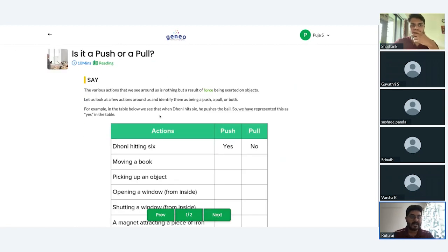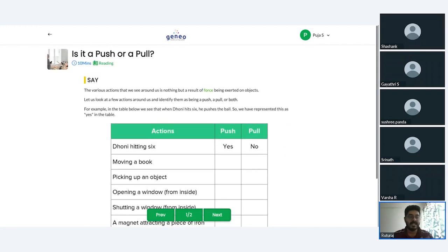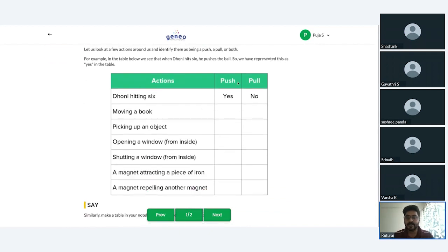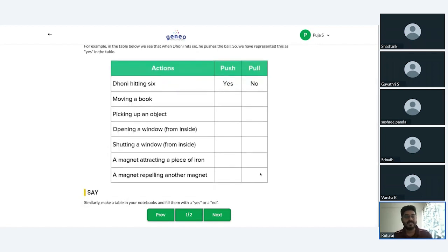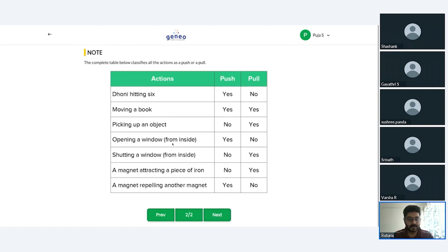When you move forward, now there is a small activity that can be conducted in the class, and this is again in line with the NEP, where we believe that education should not just be the teacher giving a one-way discourse of information, but how can we involve active participation from students in the process. So the teacher has been given some prompts, and this is a table where different actions are put, and students in their notebooks will have to write down whether it's a push or pull. So these are prompts given to the teacher so they can easily follow the lesson plan as per their comfort.